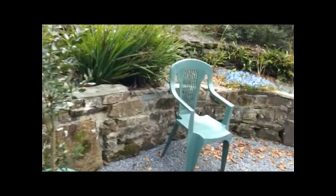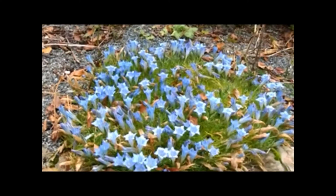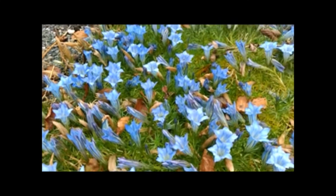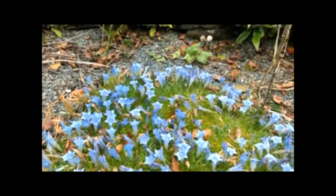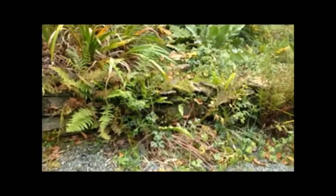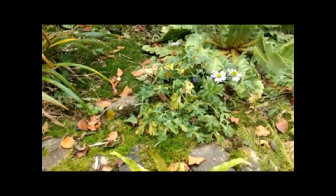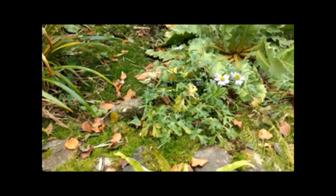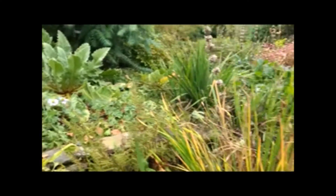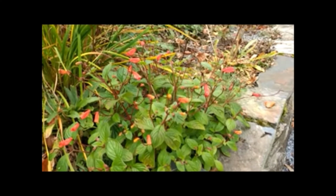On the other side, there's a beautiful pale gentian, sort of set off by the beech leaves that land among it. Going over here, there's a little anemone. It looks awfully like a buttercup. I've got to be so careful not to pull it up. And here is a Schizostylis, still flowering away.